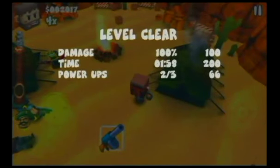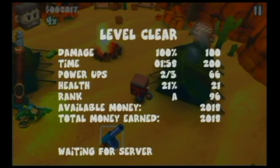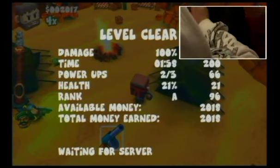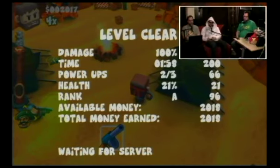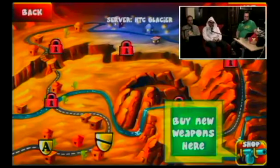There we go. We just beat the level. And we got a rank A. Nice. Very nice. That is the first level. So this is waiting for server. You gotta hit ready and tap your screen somewhere. It doesn't have a go to next level button or anything. You just have to tap the screen.